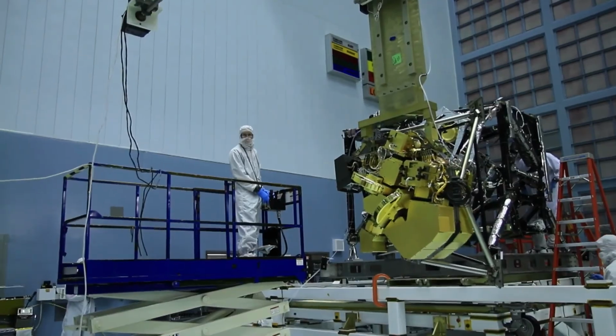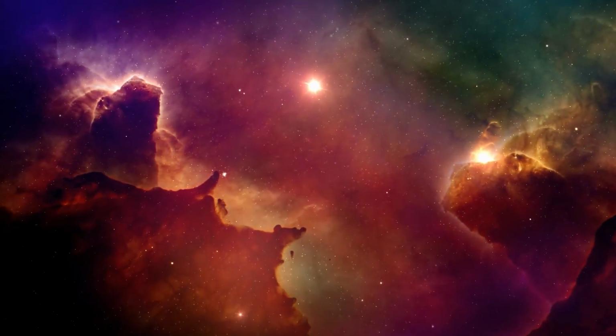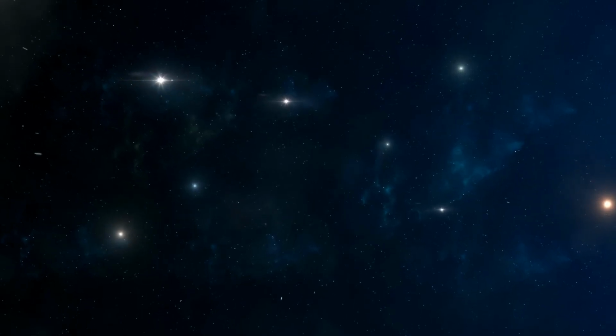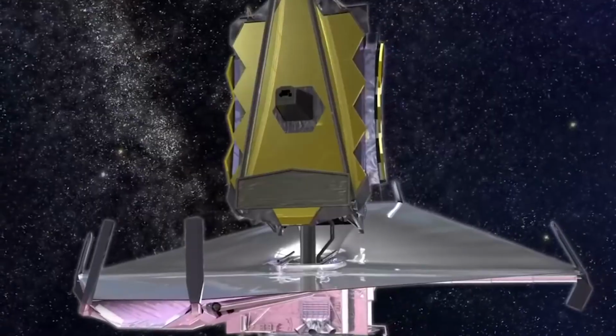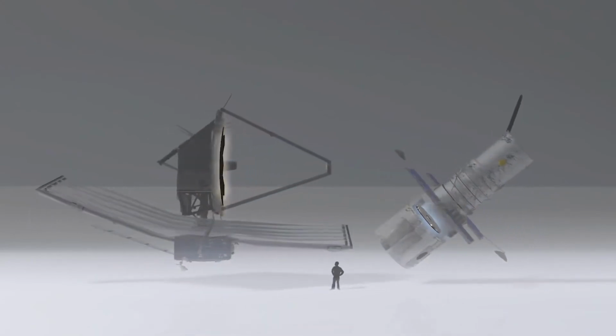Using infrared sensors, JWST will be able to capture infrared light being given off by faraway planets. Not just the light from faraway planets, though, it will also be able to sense infrared light from some of the earliest stars and galaxies in the universe, allowing us to take a look at our past and discover our origins. The telescope will work in collaboration for the first few years with the Hubble Space Telescope, which still remains in good health.